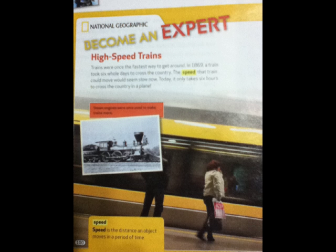Now, remember that the speed of the train is the distance it moves in a period of time. So let's look at this little photo insert of a steam engine. That's what older trains looked like. And our caption on it says, steam engines were once used to make trains move. So they used to use steam to make the train move. That was its energy source. Alright, let's look at page 101.